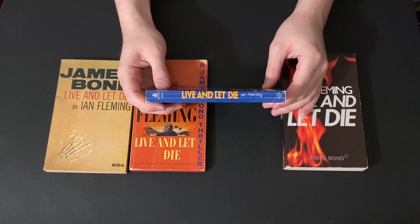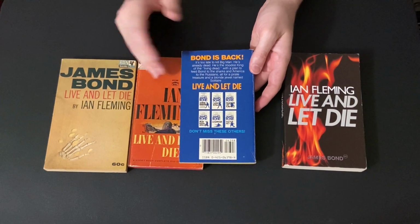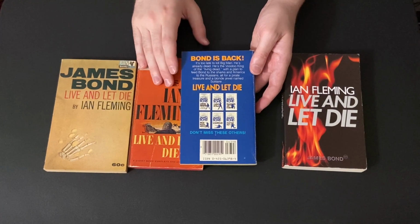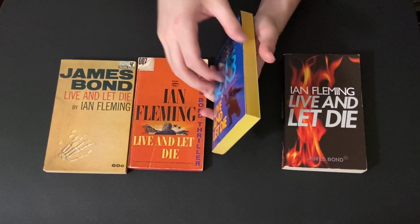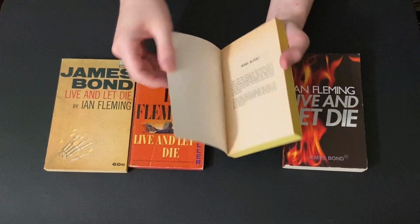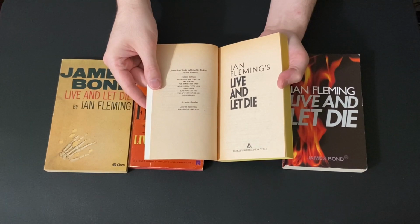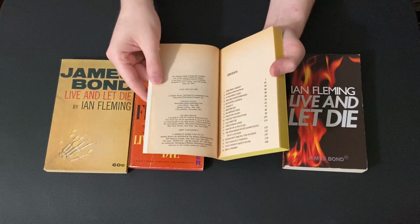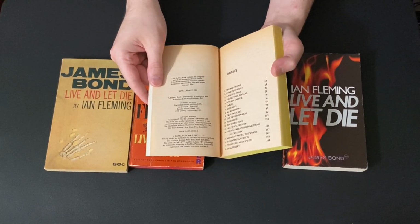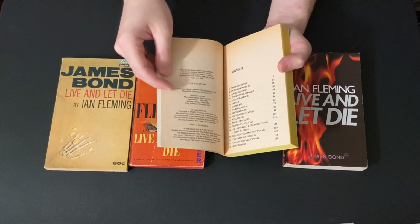So the spine, and then the rear keeps the same type of design as all the other Berkeley Jove Charter paperbacks. This was credited as a 5th Berkeley printing from November 1983.